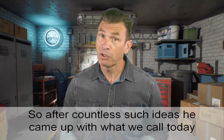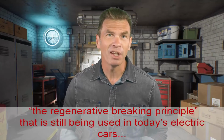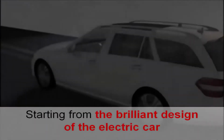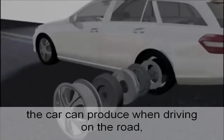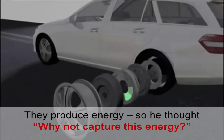So after countless such ideas, he came up with what we call today the regenerative braking principle that is still being used in today's electric cars. Let me explain the working principle as I later discovered it. Starting from the brilliant design of the electric car that uses every last source of power and every watt the car can produce while driving down the road, Tim thought to recover some of the lost energy from the braking system when the wheels were spinning while braking. They produce energy, so he thought, why not capture this energy?